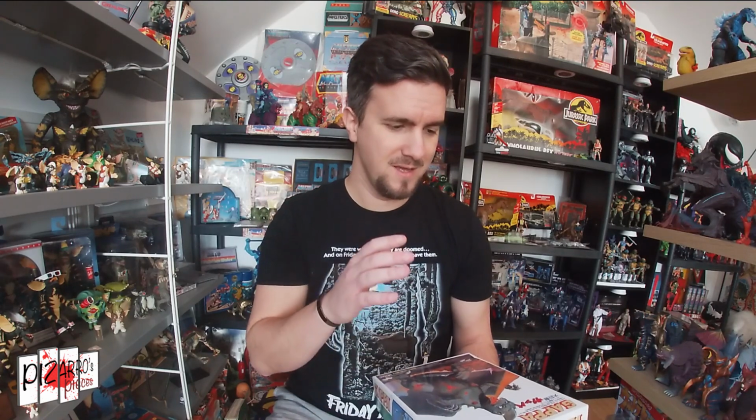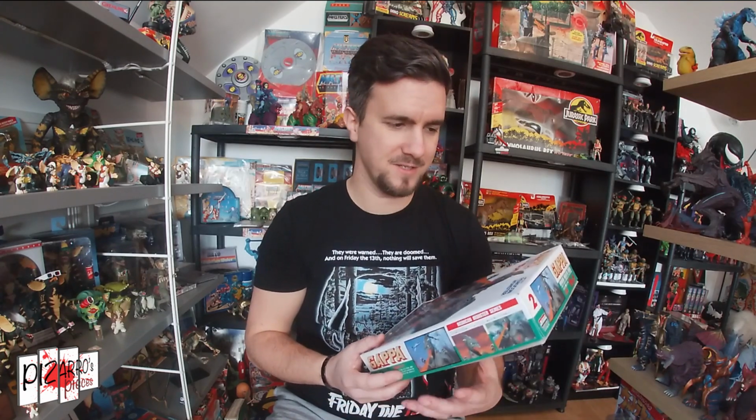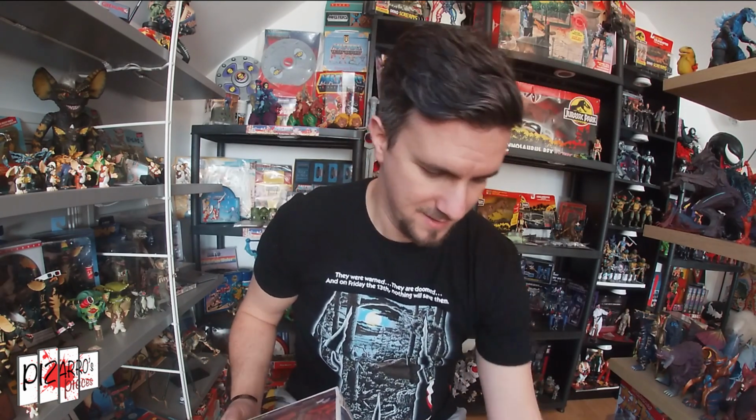So first off was this set. Now I got these primarily because I'm not interested in models. I don't really want to put models together and paint them. That's not really my thing, I'm not going to be particularly good at that, but I just love the artwork on these, and they're going to look fantastic. So this was a Gamera set.